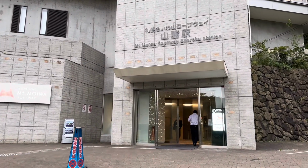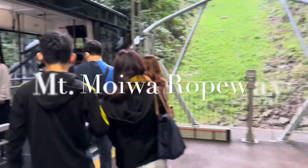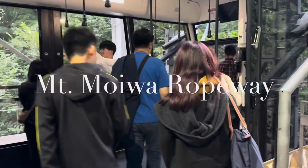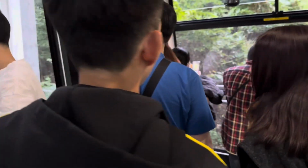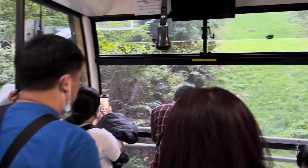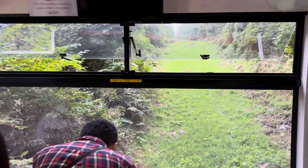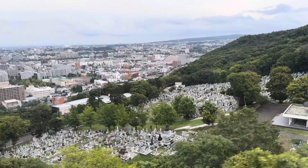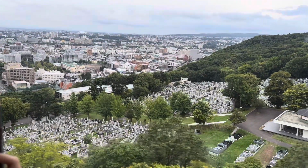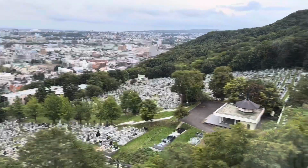Later that afternoon, after a brief rest, we took the Mount Moiwa ropeway up Mount Moiwa for a spectacular view of Sapporo at dusk. The ropeway took you to a height of 531 meters in only 5 minutes.